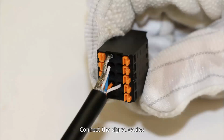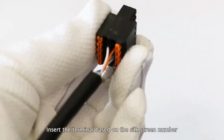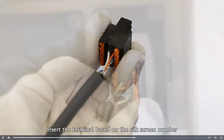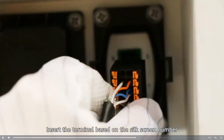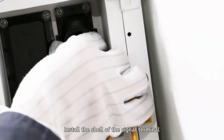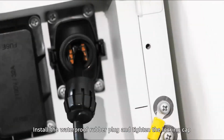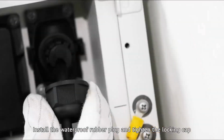Connect the signal cables. Insert the terminal based on the silk screen number. Install the shell of the signal terminal. Install the waterproof rubber plug and tighten the locking cap.